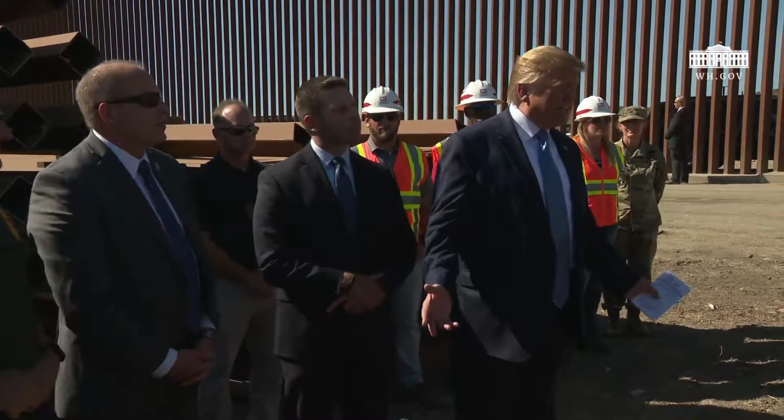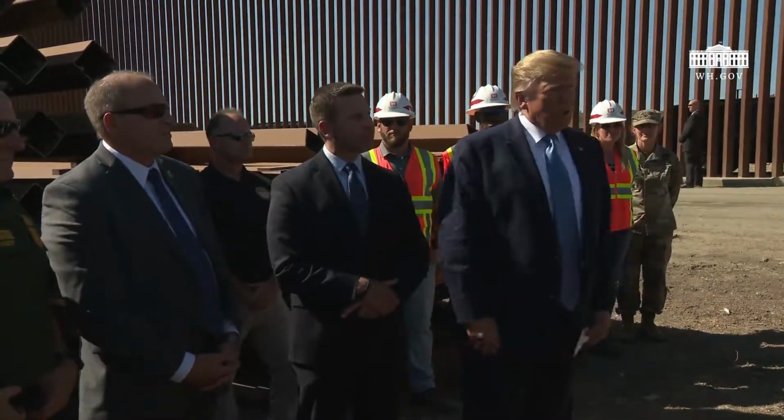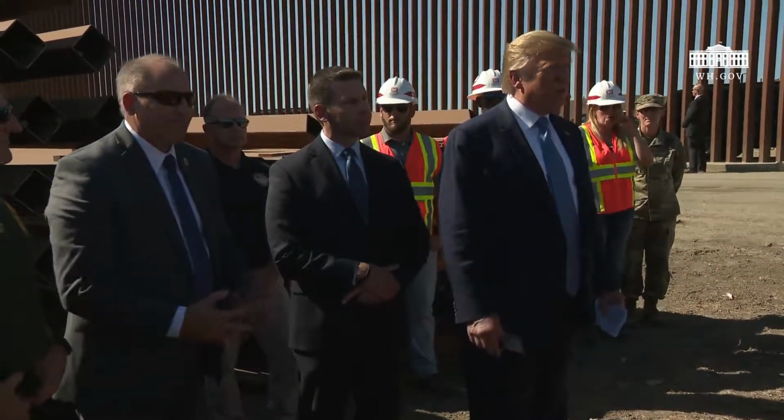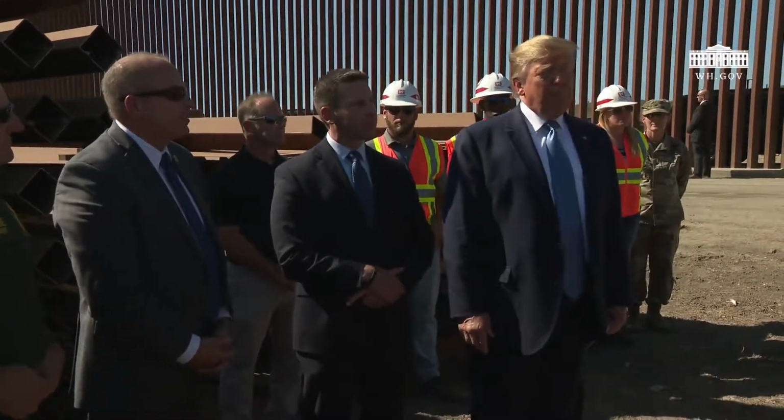You've been hearing drone technology. They're all wired out for drone technology. Anything you want, we have. And frankly, this is the right time to do it, because to do it later after it's built is very expensive. This way, it's mostly just adding wire. So we're all set up to adapt.